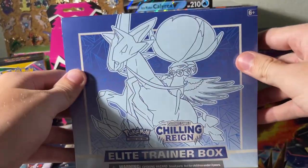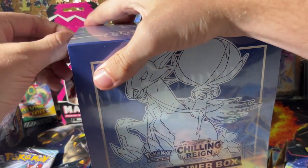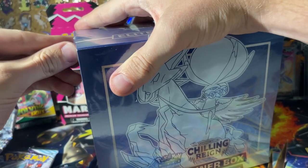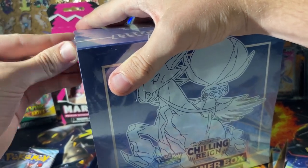All right, guys, we're cracking open this Chilling Rain Elite Trainer box. Got this from our local Target. We posted a TikTok showing the restock that I got this from.